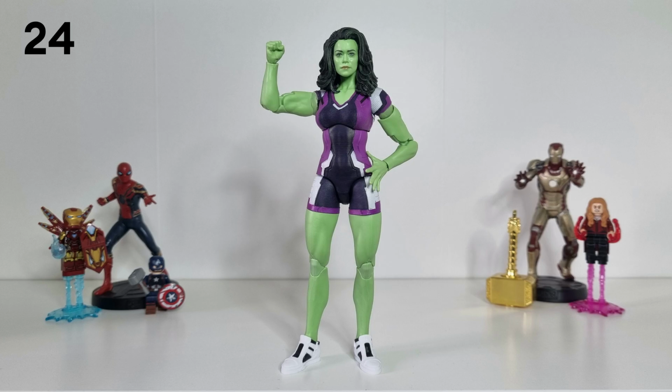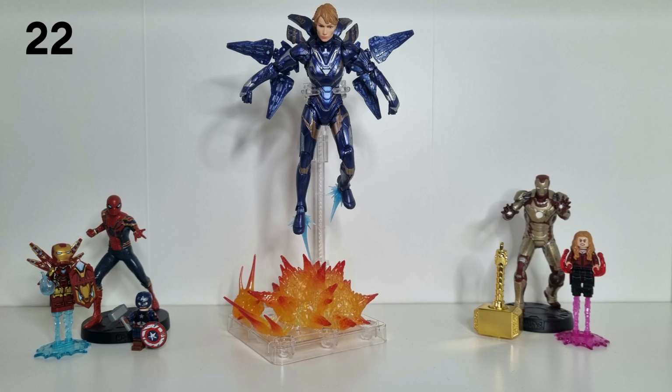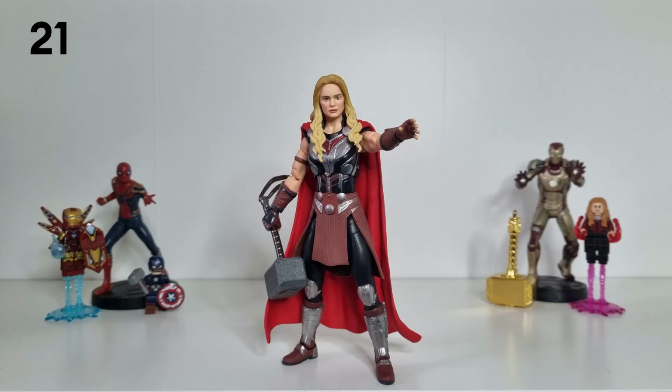24, She-Hulk, the figure is better than most of her series. 23, Nakia, best likeness in this whole list potentially. 22, Rescue, they give you so much figure with this figure, it's insane. 21, Mighty Thor is excellent, no notes whatsoever.